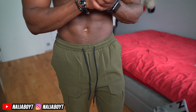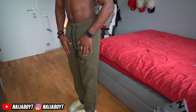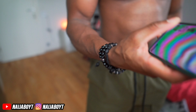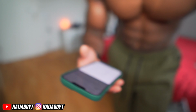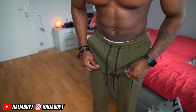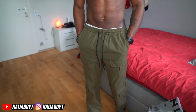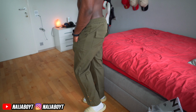All right, I got on the cargo pants right now. Let me back up a little bit. This is how they look. The quality, once again, is kind of different, not like the usual quality you get for cargo pants. Let me see if I can find out what this is made of. As you can see, this is indeed 100% polyester. I recommend when you go shopping on Shein, be sure to check out what it's made of. I'm not really messing with it too much. I don't really like that material, but overall, the design is cool. I'm still gonna rock it, but I give this a 6 out of 10. On to the next item.